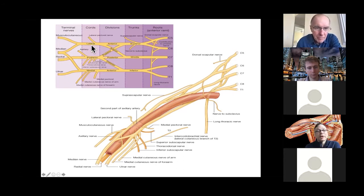We see from the lateral cord, musculocutaneous and half of the median, the radial from the posterior cord, as well as the axillary nerve. And then from the medial cord, we see the other half of the median and the ulnar nerve. So far, so good, right? So a very simplistic way to demonstrate that anatomy.